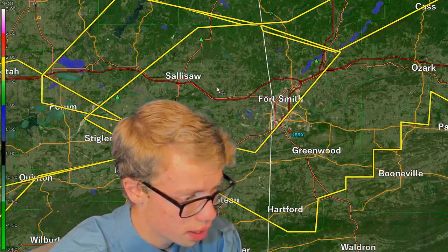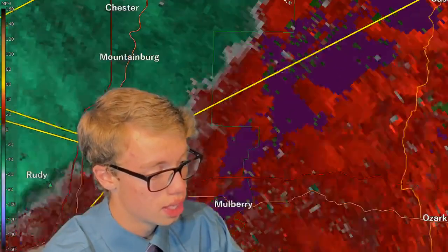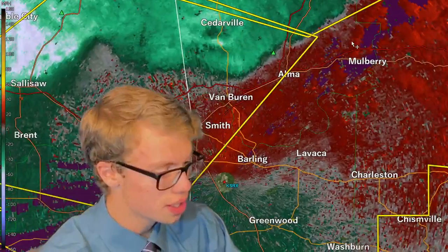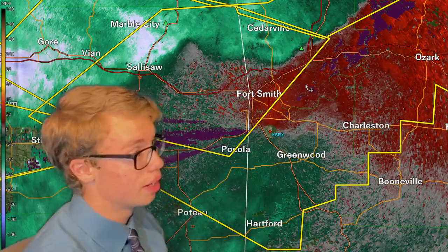But as of now, I'm not seeing any initial threats. There is a little bit of rotation along, so there are little bitty kinks along this whole entire line, near Cass all the way down to Rudy. This is about to go through Van Buren, right? It's going to be colliding, as you can see, as it's going into the Fort Smith area.